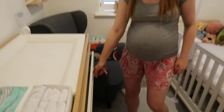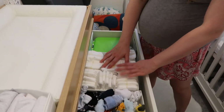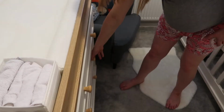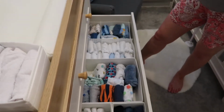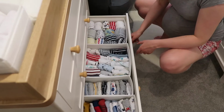I'm just not going to do a tour of this, but these are my reusable wipes. They're the Cheeky Wipes in there. Random nappies again that I've been given, hand-me-downs from people, and just muslins and socks and hats. And just see my Marie Kondoing here. This is the first and only time this drawer will probably look like this. Beautiful. These are from Amazon dividers, and these are IKEA again.